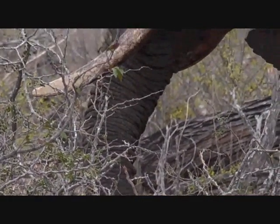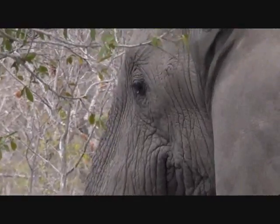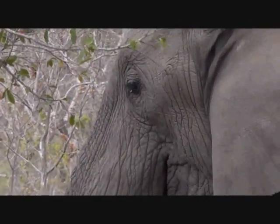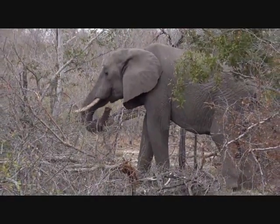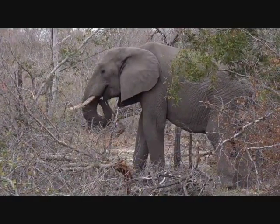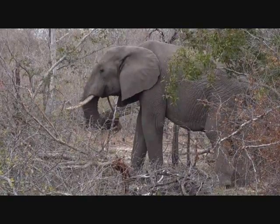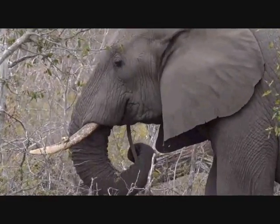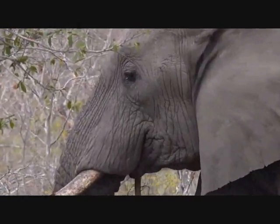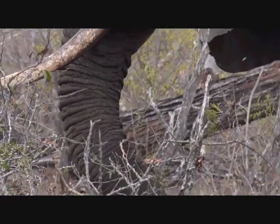No sign of the leopard, but we have got this incredible view of a magnificent bull elephant. There's just something so very special about us spending time with these giants, particularly the big bulls, because they've got such a sense of self-assurance about them. This gentleman's not particularly huge. He's still quite young. If I had to guess, I'd put him in his 20s. But he still has that sense of self-assurance.